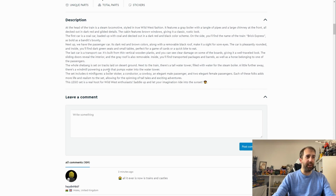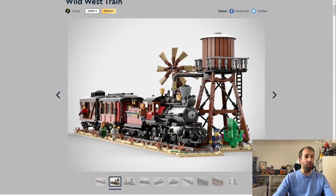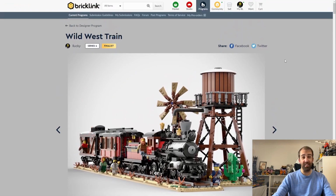And that looks really, really cool. So you get a train on tracks next to the desert. On the train there's also a tall water tower filled with water. So you can film, yeah, that's the idea. So the story it's telling, you can film the steam boiler. That's a windmill powering a pump that pumps water into the water tower. So that's quite logical. Yeah, that looks quite cool. Really like the idea of that. That looks great. I certainly will be getting this.